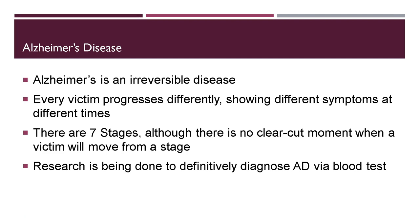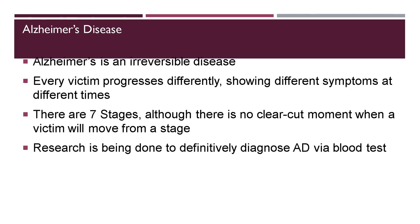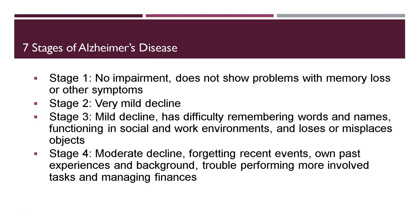Every victim progresses differently, showing different symptoms at different times. There are 7 stages, although there is no clear-cut moment when a victim will move from a stage. Research is being done to definitively diagnose AD, which is Alzheimer's disease, by a blood test. Here are the 7 stages of Alzheimer's disease. I'd like you to review these. The first stage is no impairment, and then it gets progressively worse.